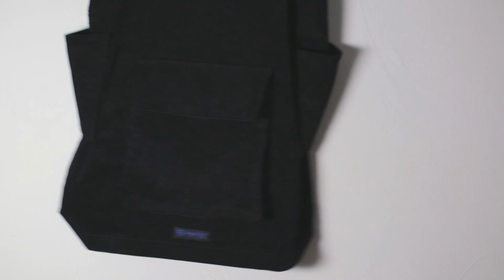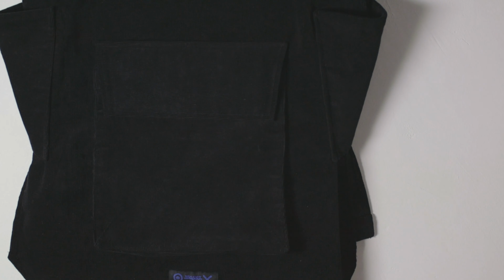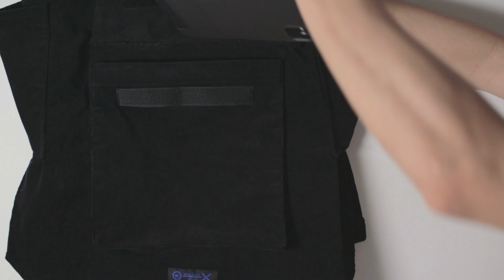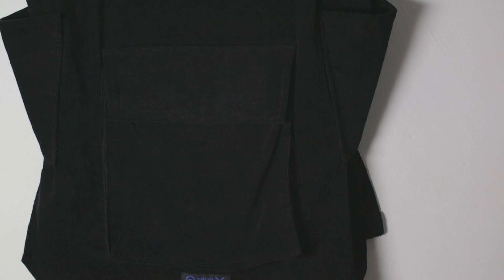There is another massive pocket located at the back which kind of resembles a mini backpack attached onto the vest. Because the entire piece is constructed using a thick corduroy material, even when you do place heavier things inside the pocket, it doesn't sag the entire piece too much, which is something that is very important if you do want to actually utilize these pockets.